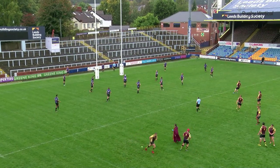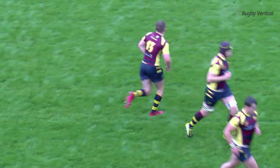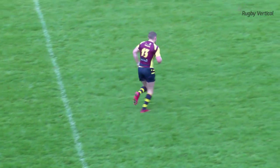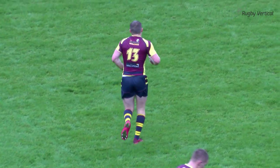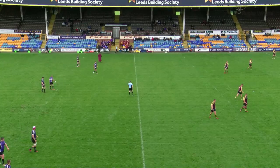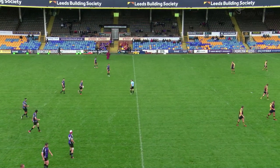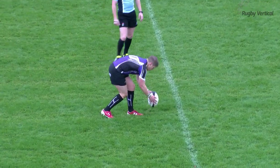Morgan aims at the right post, draws it in beautifully, and Cardiff lead by 10. Picking up from where they left off last week against that Northumbria side, whom they put to the sword, and it's Leeds who are the ones chasing this game as we approach half time.